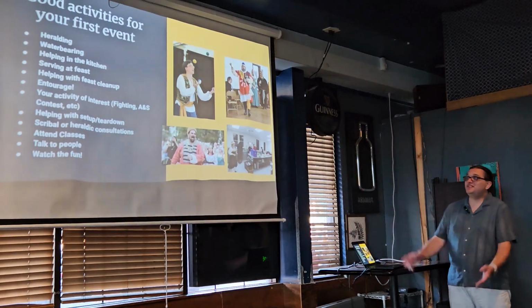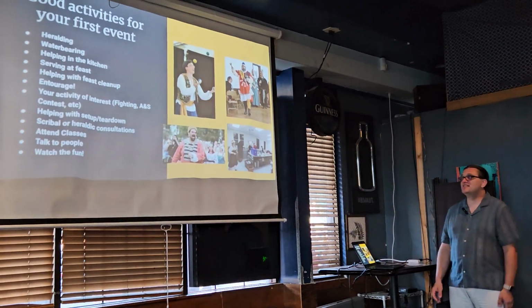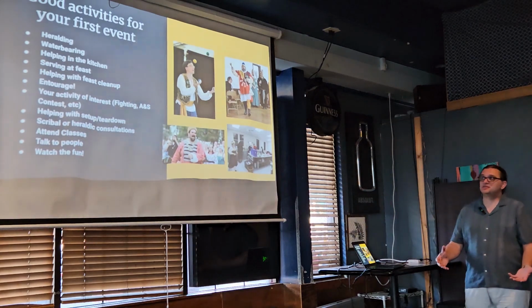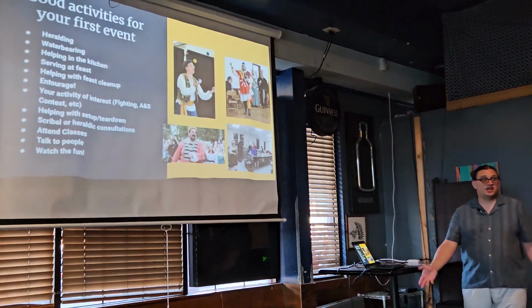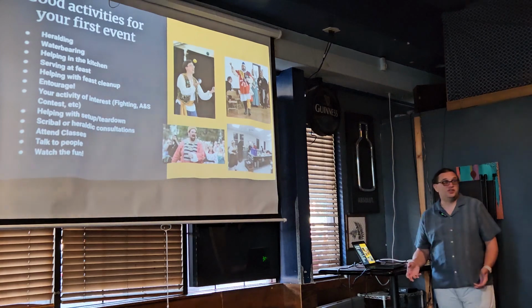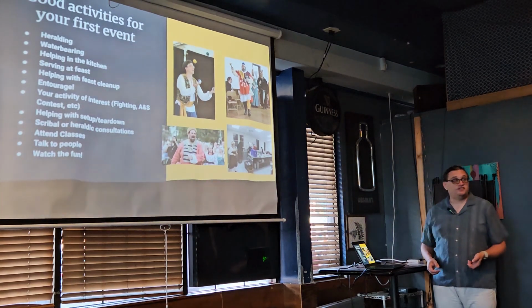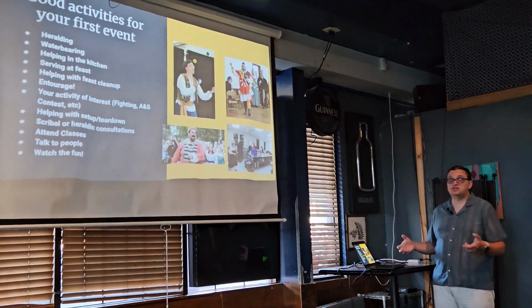Whatever your activity of interest is, whether it's fighting, arts and sciences, or combat, find where your things are going on and make sure to participate in them. Maybe you could help with setup or teardown. If you get there early or you don't really have a late leave time, maybe you could stay at the event a little bit and help them bring down some pavilions or get them set up.